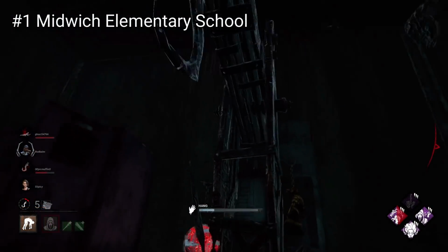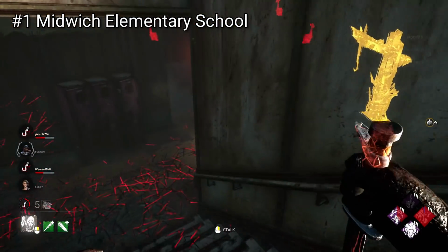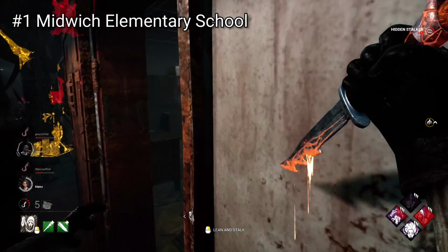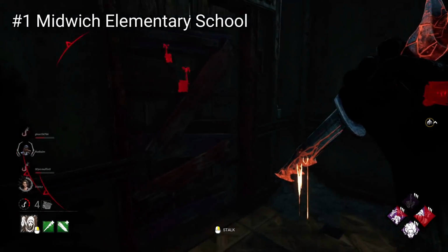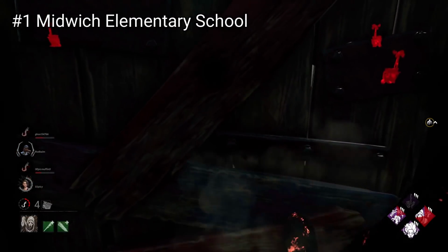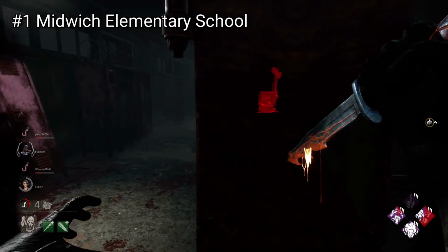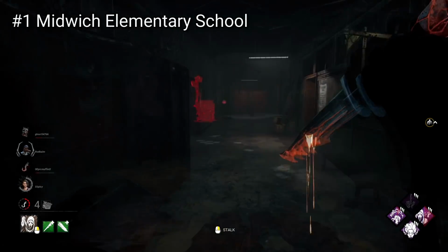Midwich Elementary I think is the best adapted map, and largely for the reason that I think it nails being a faithful recreation, but it adapts it well enough for fun play for Dead by Daylight as a game. One thing that was so well done for this map that I've briefly touched on for the others is the ambience and feel that is recaptured and created. You can tell that when this map was made there was a lot of love put in when it came to the detail and just the general feel you get, the atmosphere.